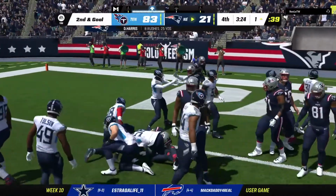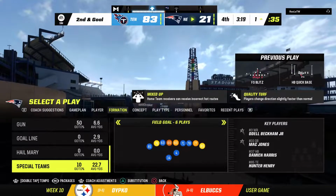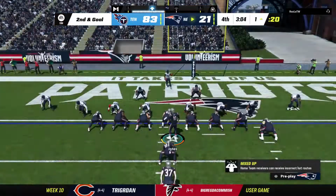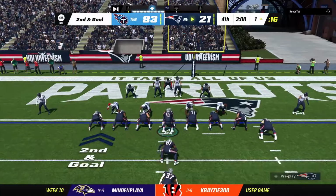And they'll bring him down after just a short pickup. Only a yard that time, 2nd and goal. Good work there, holding him out on 1st down. And this is going to be a battle down here on the goal line. Can they hold their ground for 2, maybe even 3 more plays?